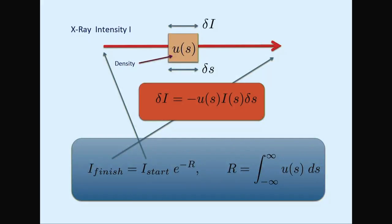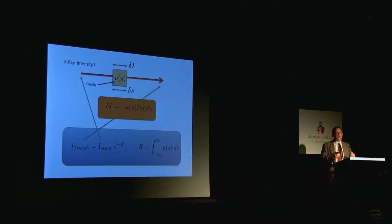So here we go. Here's an X-ray that goes through part of the body. And an X-ray has an intensity. At the start, it's very high energy. It comes out of the source with lots of energy, and as it goes through the body, it gets absorbed, it loses its energy, until it gets to the end where it's much lower energy.